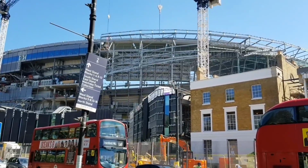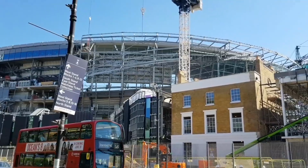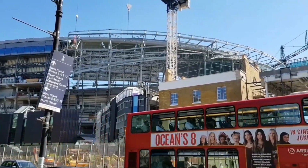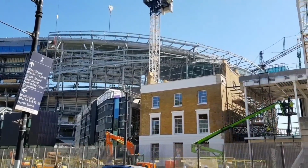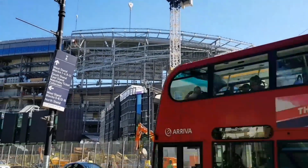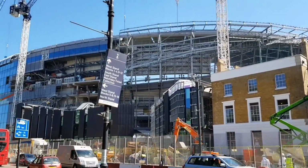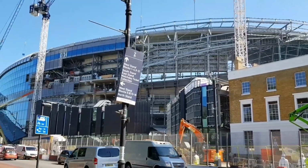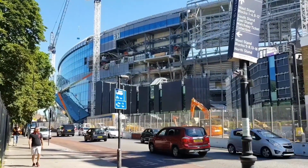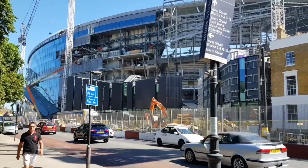Now work continues as well on the Sky Bridge at the stadium. The Sky Bridge is actually a world first. It's a bridge that actually hangs from the stadium roof. Give a fantastic view of the pitch. The stadium will actually be cashless as well.